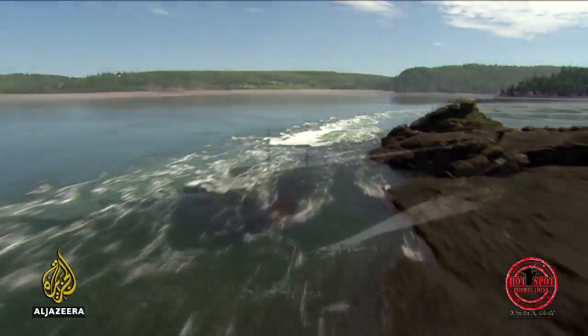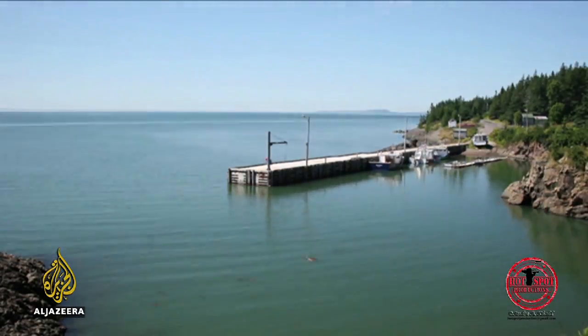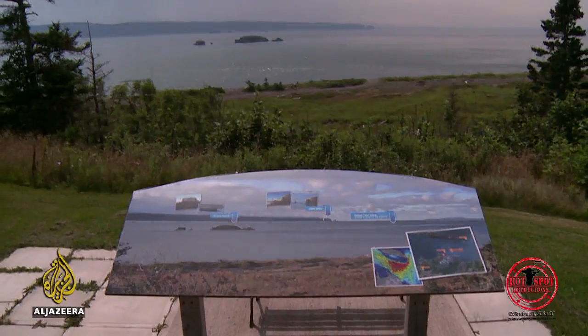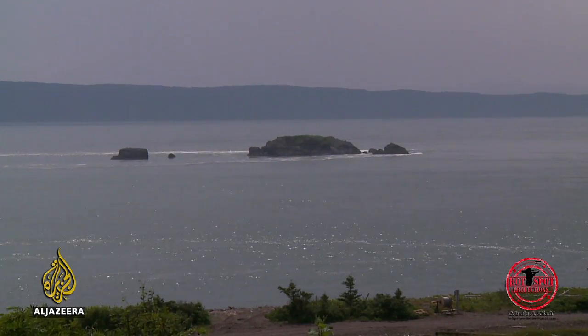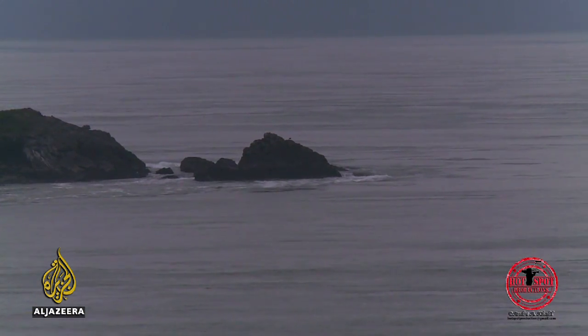Can the planet's biggest tides be used to generate power? That's what they're exploring here on the shores of the Bay of Fundy's narrowest point. 14 billion metric tons of water, more than the combined flow of all the world's rivers, moves through this passage each day. In-stream tidal energy is essentially taking a wind turbine and putting it underwater in a high flow environment.